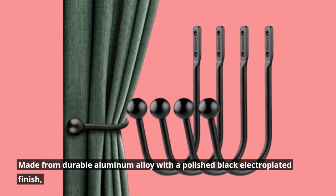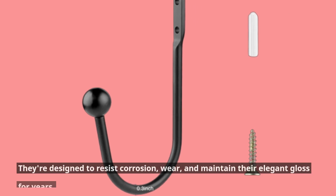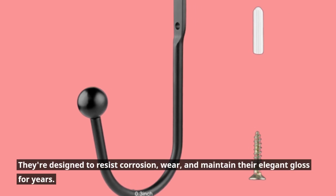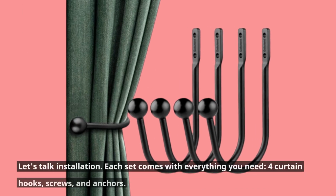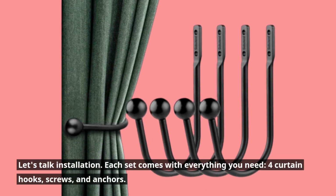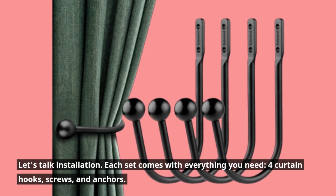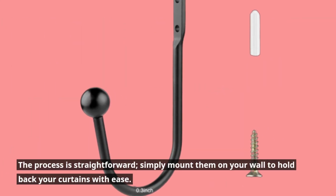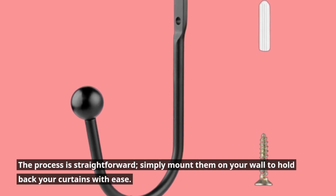Made from durable aluminum alloy with a polished black electroplated finish. They're designed to resist corrosion, wear, and maintain their elegant gloss for years. Let's talk installation. Each set comes with everything you need: 4 curtain hooks, screws, and anchors. The process is straightforward. Simply mount them on your wall to hold back your curtains with ease.